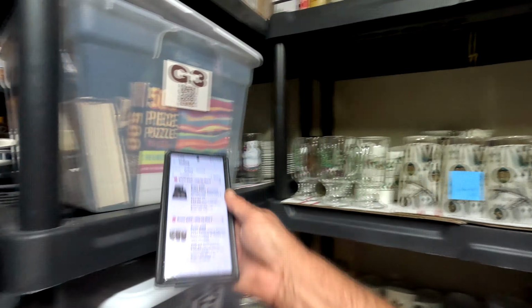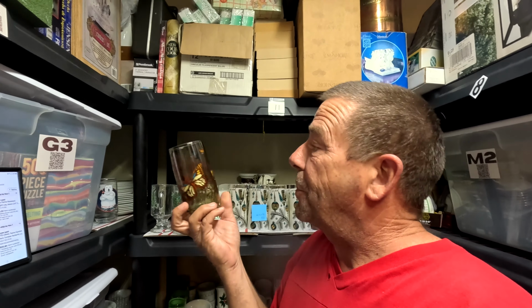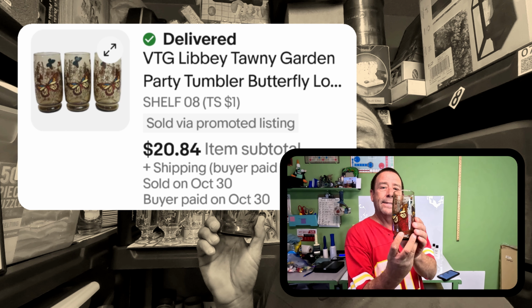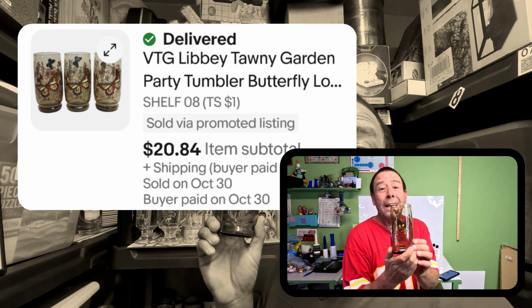This is a vintage set of Libbey Tawny Garden Party Tumbler Butterfly. Had a set of three. Picked these up at a local thrift store. I'm into them for a dollar. These are on shelf 08, so that should be right over here, which is our new shelf 8. Okay, and it's these three right here. Let's grab one of them to show you. So yeah, bought three of these for a dollar. I'm only going to pick up one of these. I don't want to pick up all three of them and scratch them up or anything like that. But it's these ones right here. All three of them sold for $20.84, and the buyer is paying $11.80 in shipping.